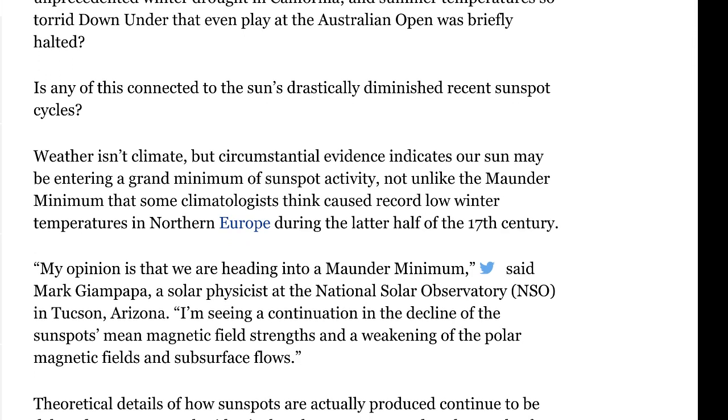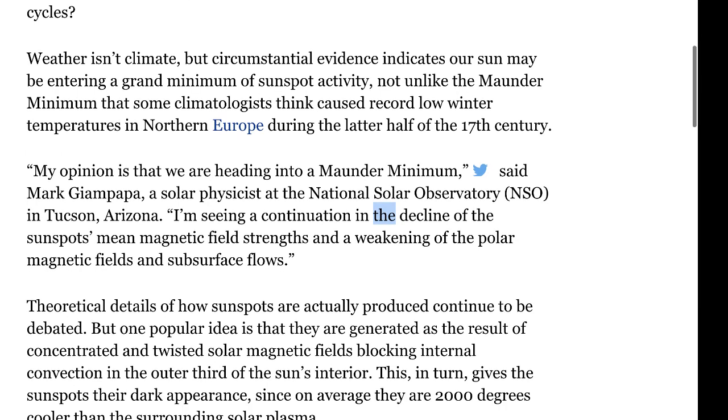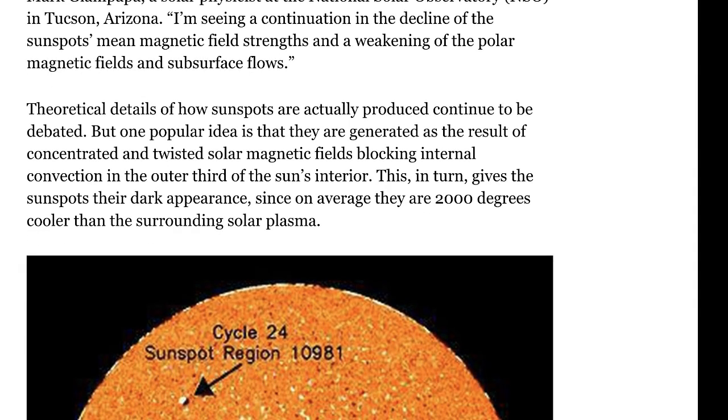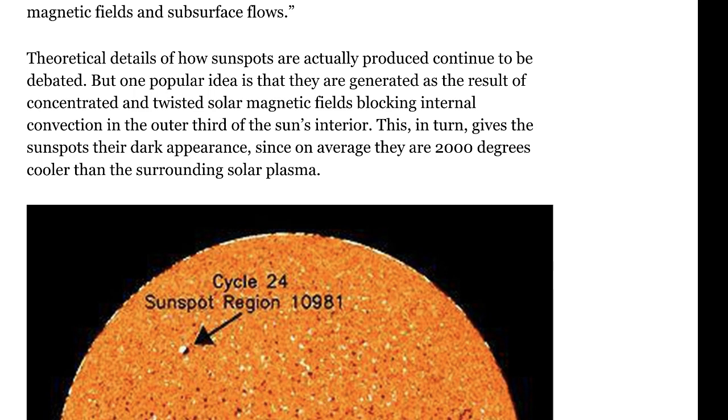And reading this article here, there is a physicist by the name of Mark Giampa, a solar physicist at the NCO in Tucson, Arizona. And this guy was saying this back in 2014: I'm seeing a continuation in the decline of sunspots, mean magnetic field strengths, and a weakening of polar magnetic fields and subsurface flows. Theoretical details of how sunspots are actually produced continue to be debated, and they still are to this day, 4 years later.